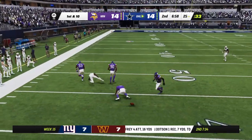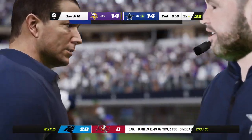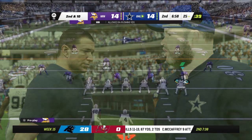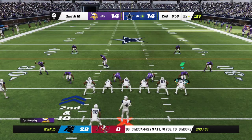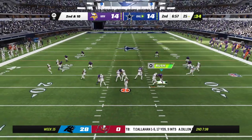Yeah, and I actually started to do the math here, so be patient with me. 12-point swing is the way I calculate it, because not only did they drop the ball in the red zone, they watched the opponent score a touchdown right after that. So their goal, have a drive here and try to get some of those points back.